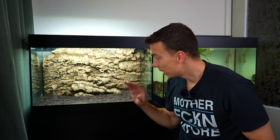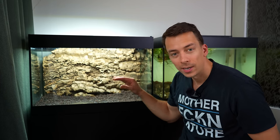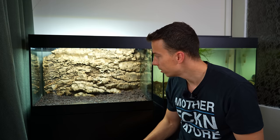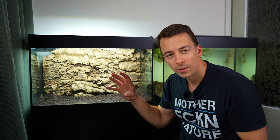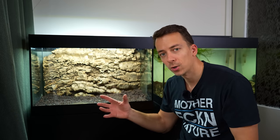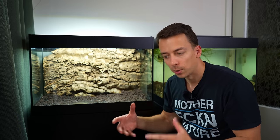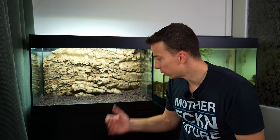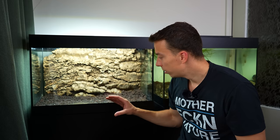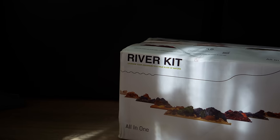So the plan is to have this tank filled up about halfway with water. And then the submerged part is still gonna be an Africa themed biotope style layout. And then above water, I just wanna have some simple terrarium plants, some mosses. Not really sure yet how this is gonna look and how this is going to develop, but a lot of the decisions will just be made as we progress through this build. So I think we should just get started. Let's start working on the hardscape for the submerged part.